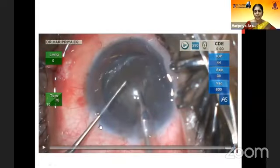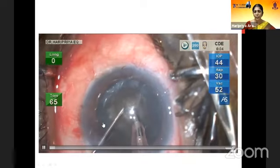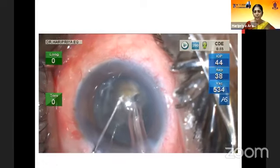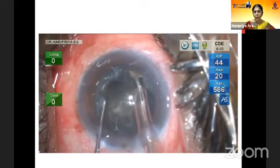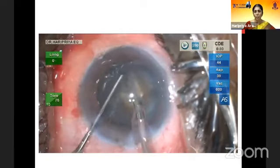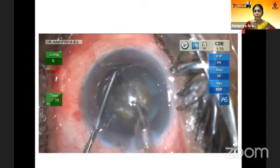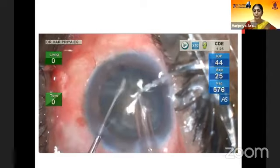The third and last case is a hard cataract. As we know, with hard lenses one would like to use higher vacuum and flow rate. I'm using about 600 vacuum here. With the Active Sentry, that is one big advantage. If someone is not keen to reduce the IOP, one can just choose to keep the IOP at the same level but have a much higher vacuum. You can have about 30% more vacuum compared to your older settings before you used the Active Sentry.